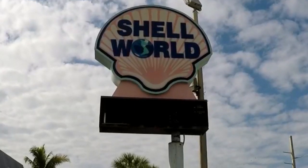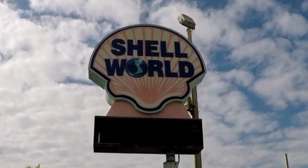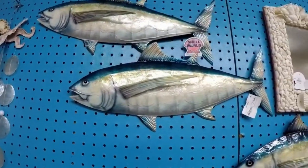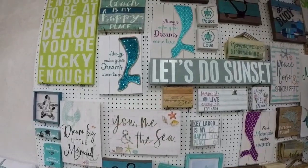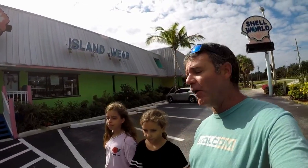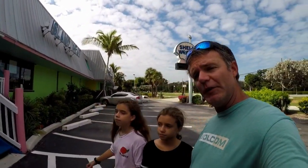So we're here at Shell World. We're gonna go on and take you on in and scope it out and see what it is. This is basically a little visitor's site where you can go and you can get nautical items, little gifts that you might want to bring to family after you visit down here in Key Largo. It is world famous, traveled by many people from all over the world, countries everywhere, Japan, Europe, Germany. Everybody that comes here comes to this place. It is a destination that you're going to want to hit when you visit Key Largo.